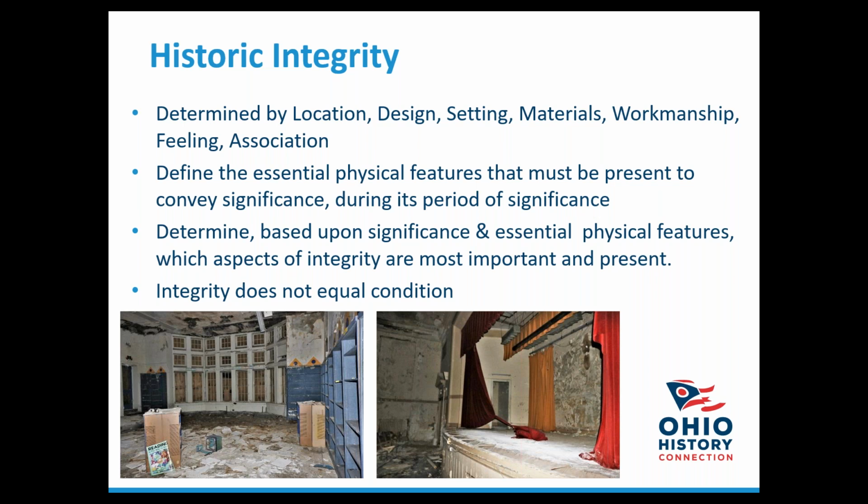So overall, what we can see are spaces and materials that were not changed, and you can tell what they were originally used for. And that would be school activities, educational purposes. And even though the condition is rough, we can see the historic integrity in the design of the room, the original materials, the workmanship, and you're still getting that feeling and association of a classroom and an auditorium.